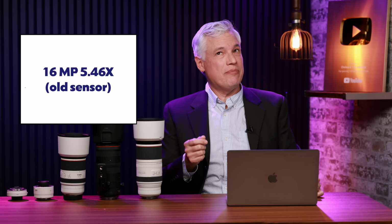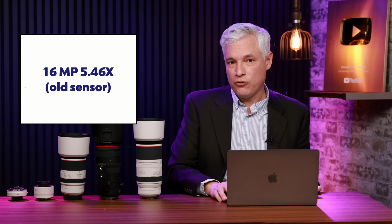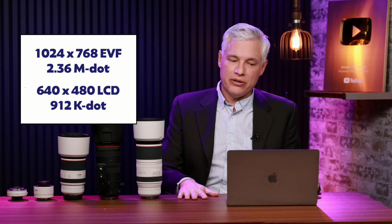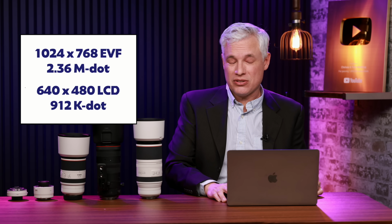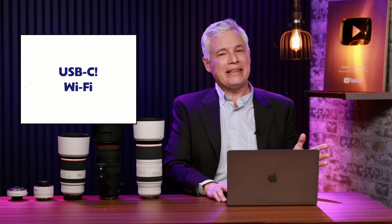Unfortunately, it has the same very dated 16 megapixel sensor with a 5.46 crop. It shoots 4K only at 30 frames per second. Considering a lot of phones now do 4K at 120 frames per second, this is very outdated, or it will do full HD at 60 frames per second. The electronic viewfinder is low resolution, 1024 by 768, and the rear screen even lower resolution, 640 by 480. These specs are bad, but the price is actually not that bad.